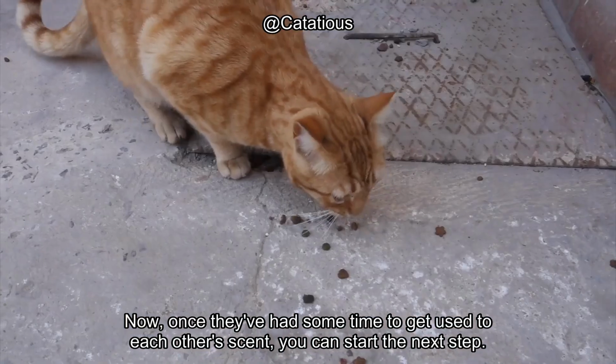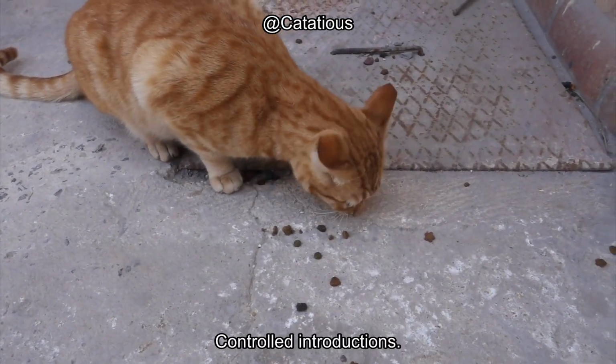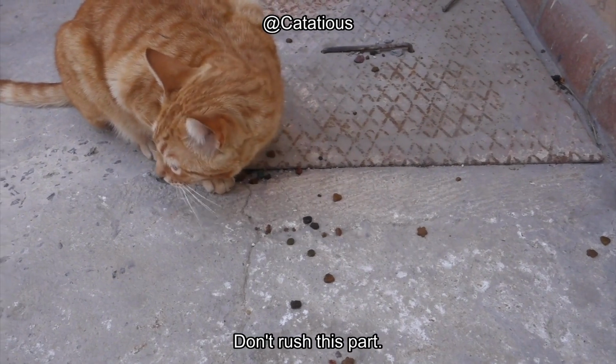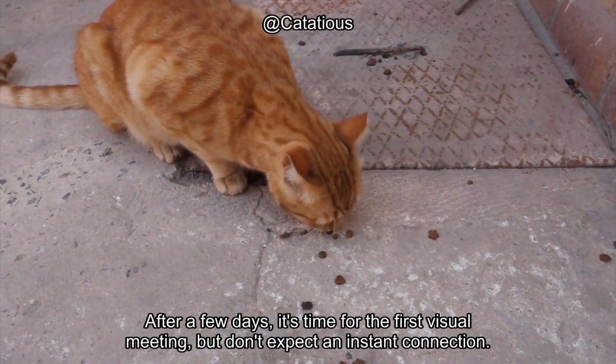Now, once they've had some time to get used to each other's scent, you can start the next step: controlled introductions. Place the new cat in a separate room and allow them to get comfortable there. Don't rush this part. It's crucial for both cats to feel safe in their own space.